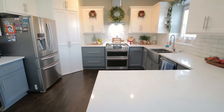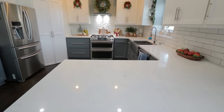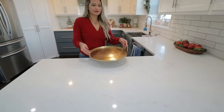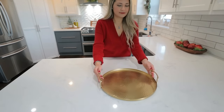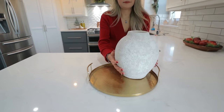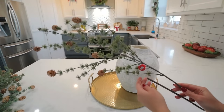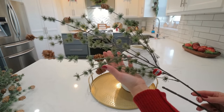And now it's time to move over to the peninsula and add some decor. This is kind of the focal point of my kitchen, so I always like to have a statement piece that I love. Adding a brass gold tray and this large vase that I got at Target, and I DIYed it to create that beautiful stone texture, and I'll be sharing how I did it in one of my future DIY videos.